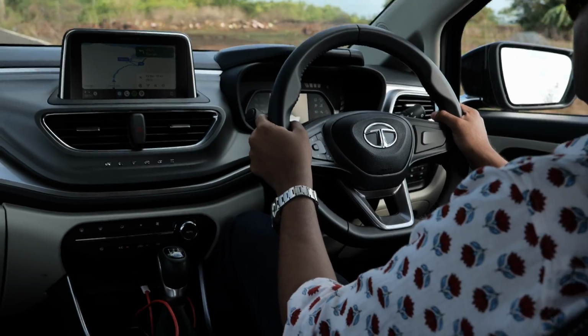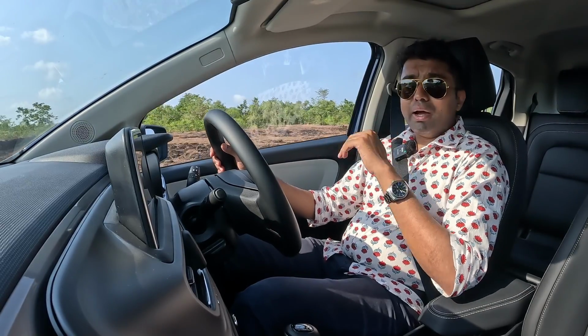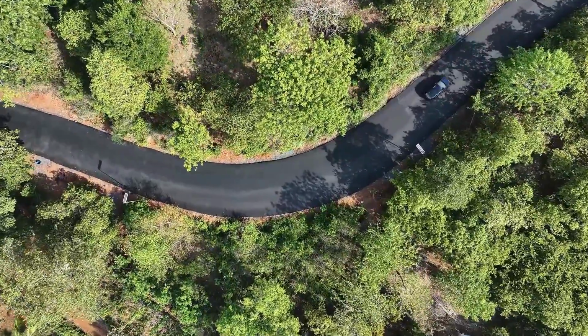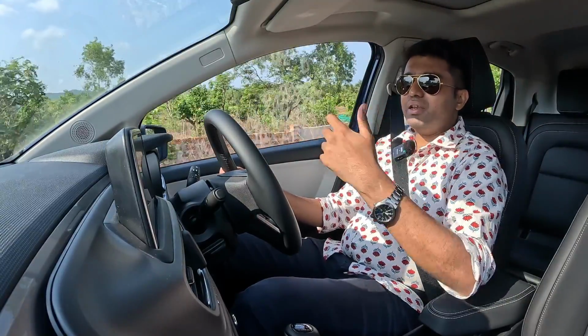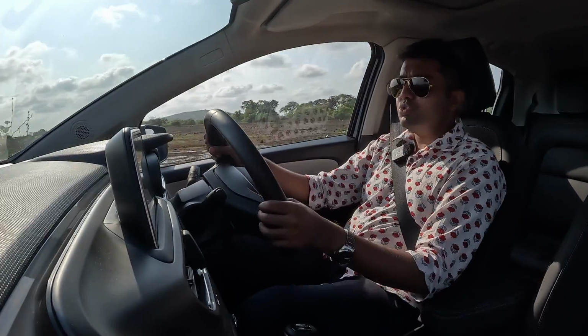Besides that, the Altroz USP is its handling and its ride quality. They all remain. It rides so well over bad roads. It rides well on a winding road, so it gives you a lot more confidence when you're going around corners. I wish it had a bit more power, but then of course we are looking at it from a thrill of driving point of view. But for Tata Motors, the CNG is a variant that people will buy for its economy, for its low running costs.